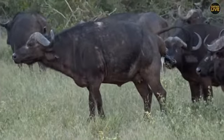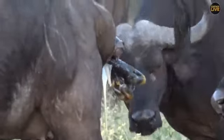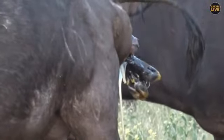Good afternoon, a very warm welcome to all of you on this stream. Please pay attention. We have got a female buffalo that is giving birth live on the show, happening in real time. This is a Cape buffalo. We're not going to go away from it.